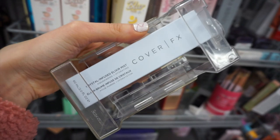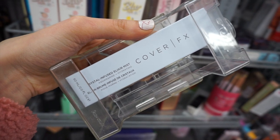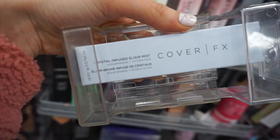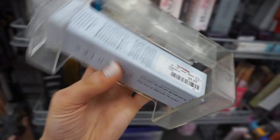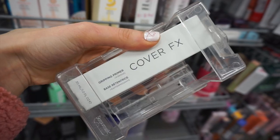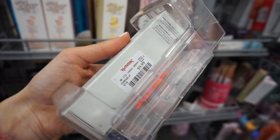This is the Crystal Infused Elixir Mist with Aquamarine. And this one was only $5.99. CoverFX Gripping Primer. This was $9.99.